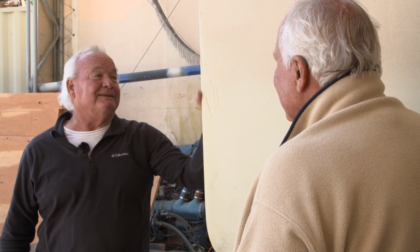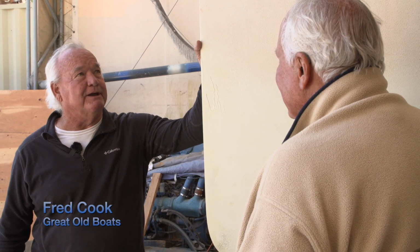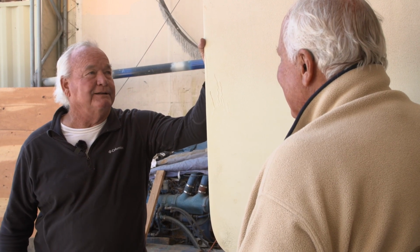Well, Cree, I gotta tell you, this boat's looking marvelous. I've been watching it over the last few years as you put it together, and you're really closing in on the completion of this project. I certainly hope so.